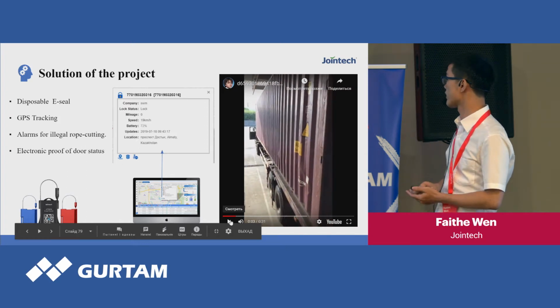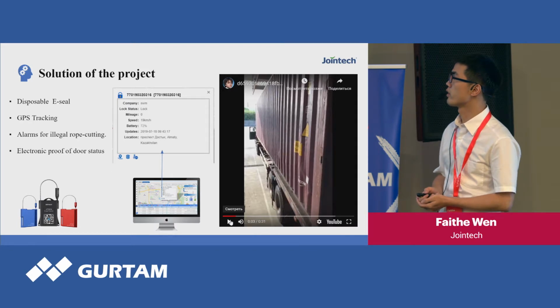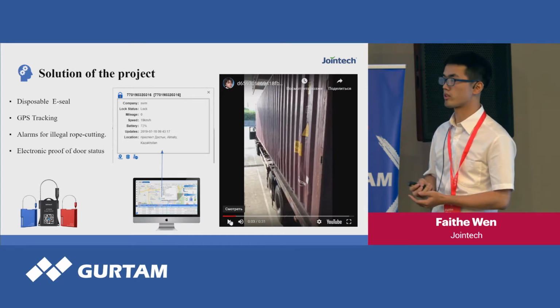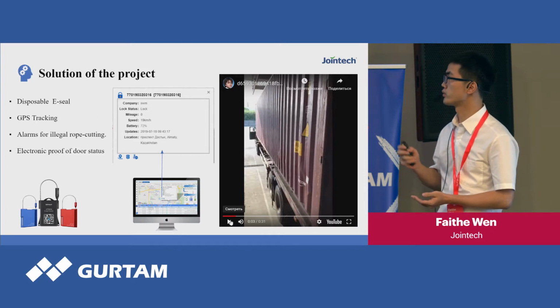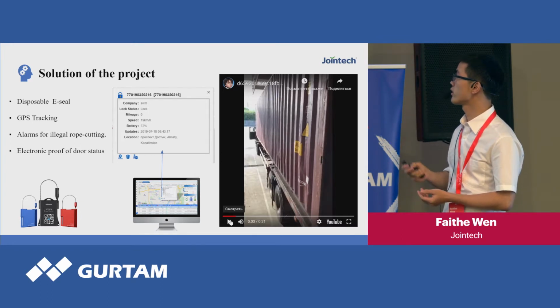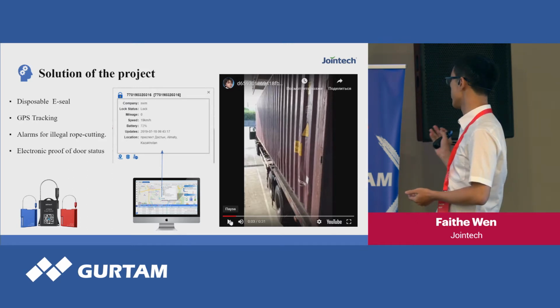Stop the video. Okay, the solution of this project: we can offer DB Sync disposable e-seals, so you don't need to recycle, and GPS tracking, so you have a record, and also alarms for illegal rope cutting, so you know the door status. And most importantly, we offer electronic proof for door status. As you can see in the screenshot, you know the company name, lock status, and there is a short video for installation of this e-seal. Please play the video.